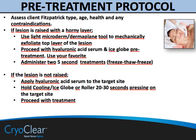Now, if the lesion is not raised, then it actually becomes even simpler, because what you can do then is start with making sure the area is pre-treated with a hyaluronic acid, followed by cooling it down for 20 to 30 seconds, pressing the globe on the target site to get the coolness into the area you're going to be treating, and then finally proceed with the CryoClear treatment as above, with 2 5-second treatments, 5 seconds on, 5 seconds off, 5 seconds on.